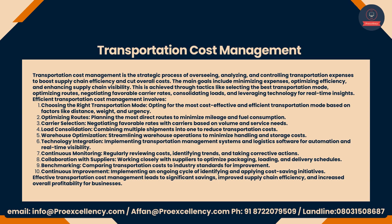Warehouse optimization: streamlining warehouse operations to minimize handling and storage costs. Technology integration: implementing transportation management systems and logistics software for automation and real-time visibility. Continuous monitoring: regularly reviewing costs, identifying trends, and taking corrective actions. Collaboration with suppliers: working closely with suppliers to optimize packaging, loading, and delivery schedules. Benchmarking: comparing transportation costs to industry standards for improvement.